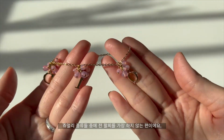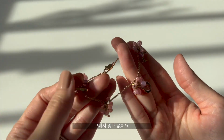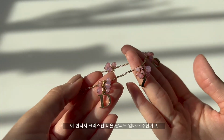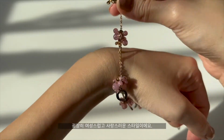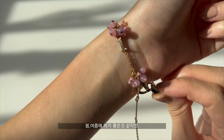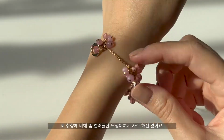Out of all the jewelry categories, I probably wear bracelets the least, so I have very few of them. This is a vintage Christian Dior charm bracelet, also from my mom, and it's a gorgeous dainty piece that's great for the spring and summer. But for me personally, it's a bit too much color, so I don't wear it that often.